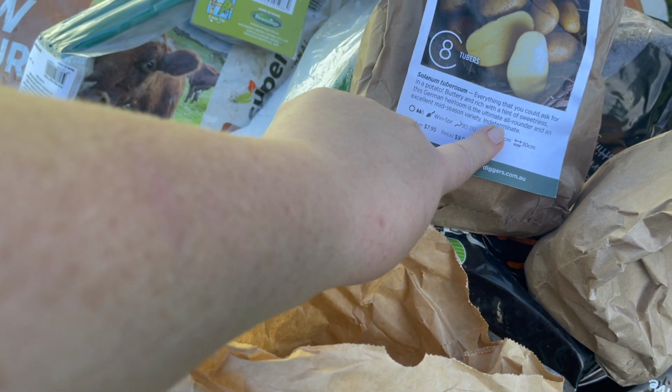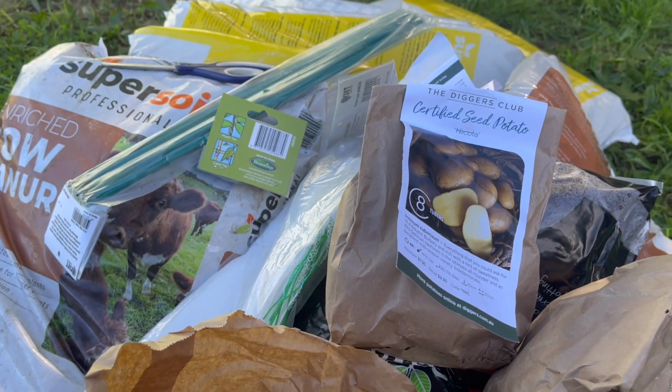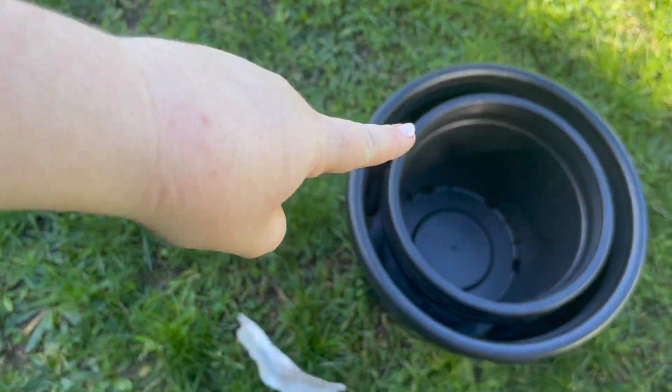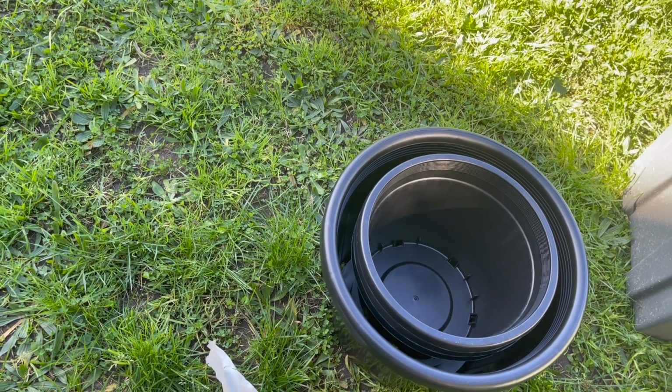Yeah, see how this says indeterminate? So those will definitely go in the grow bag so I can keep adding soil. So I don't think I'm going to do this yet. I think I'm going to do the avocados first because I've really been wanting to do that. So let's do that first.